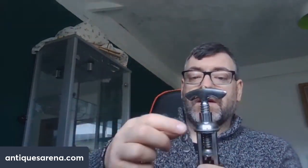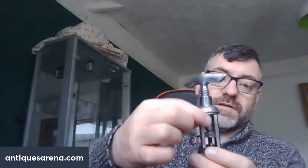Because that bit turns and pushes it up, and that stays the same. So yeah, that's how you do it. You wind them in, and then you turn this bottom section to pull it out. It's a pillar corkscrew because it's got these pillars. Now I did try searching. There's no names on this at all.